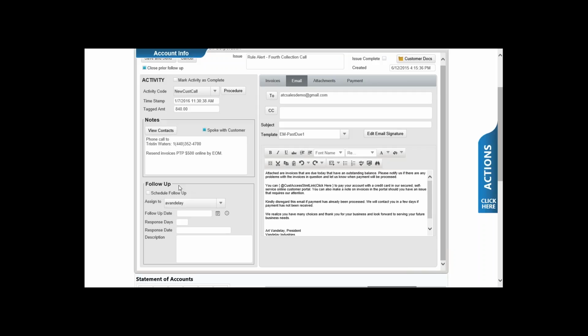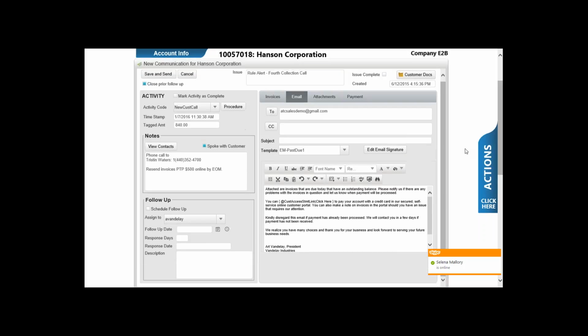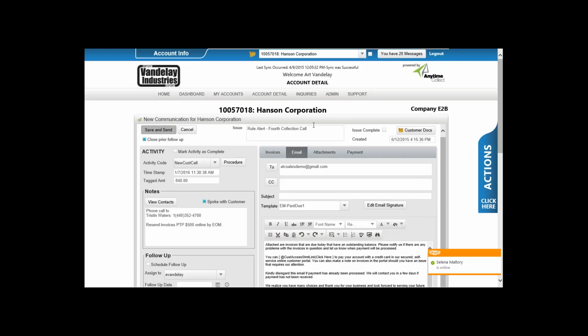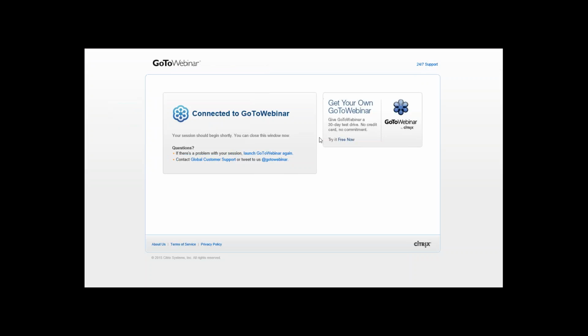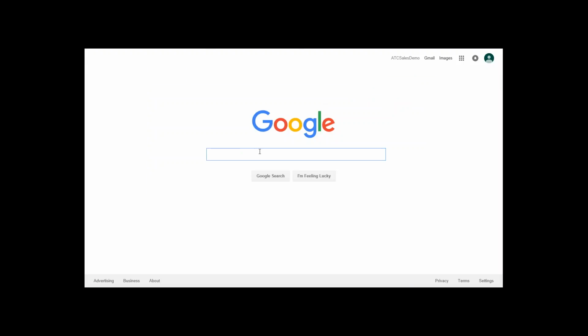Next step, if we want to, we can manually schedule a follow-up. We can assign things. Maybe we need to escalate this to our supervisor. The rules engine within the software also allows for automated escalation. So maybe anything over $10,000 past due or anything over 30 days past due automatically gets escalated to somebody else. Maybe any invoice that's in dispute automatically gets escalated to somebody on your team. We can handle that as well. Okay. So all we're going to do here is save and send, and that's going to send the email over to the customer. We'll go ahead and log into our Gmail here.